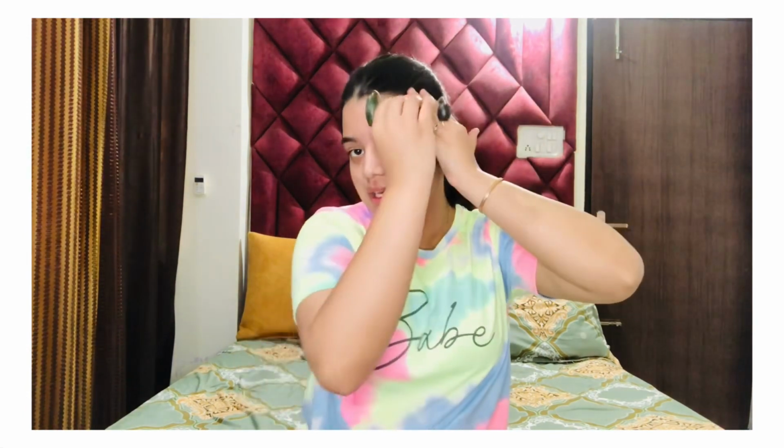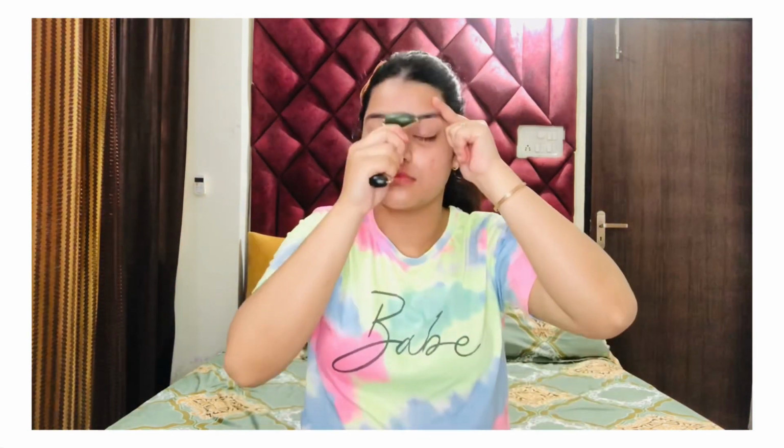Use your finger and just stretch your skin. Stretching your skin will help you in reducing the wrinkles that have come up on your forehead or in this area. If you want to see the difference on both the sides, I have an idea: I'll use the Jade roller and gua sha only on this side of the face, and then you'll see that this side is more lifted than that side. Then you can understand what the actual benefit of using both the items is.